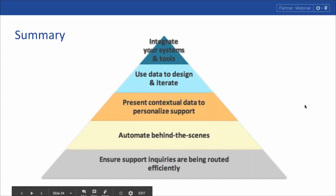Okay, great. So just to recap before we move into the Q&A section, I wanted to reiterate the 5 levels that we shared with you. Number 1 is ensure support inquiries are being routed efficiently. Number 2, automate behind the scenes. Number 3, present contextual data to personalize support. Number 4, use data to design and iterate. And then finally, number 5, at the very top, integrate your systems and tools.